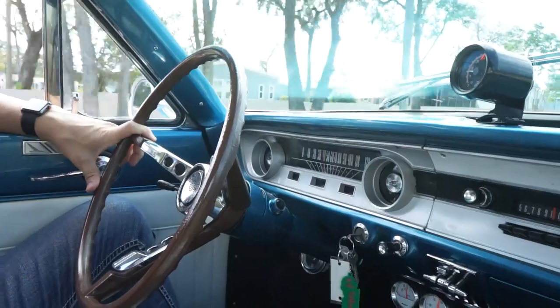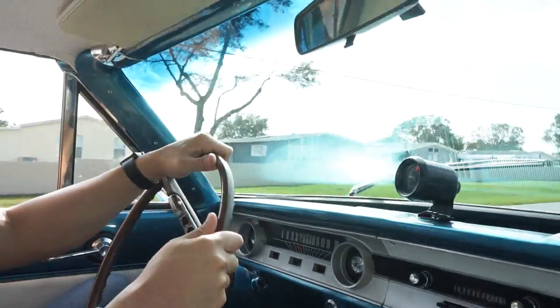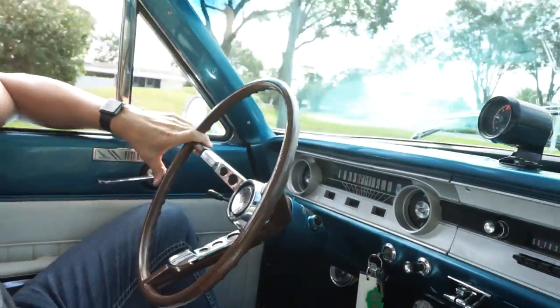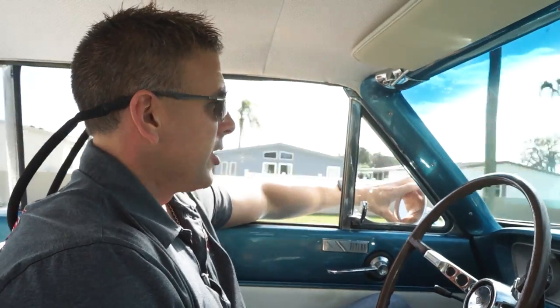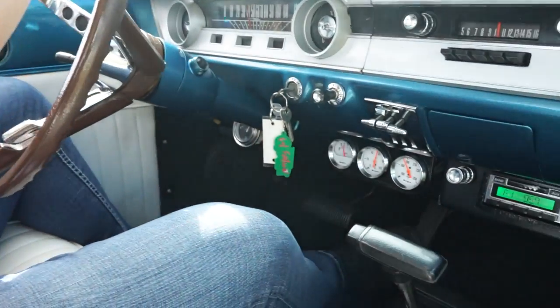Inside our 64 Falcon, speedometer's functioning, it's accurate. There's some play in the wheel, it's no power steering. The response in the steering, however, is pretty good. Same thing with the brakes. I can't show you the brakes right at the moment because I do have a car behind me, so we will show it to you at the traffic light. At the very least, we'll have to slow down to make the turn, but if not, stop completely for a red light. But temp's good, 190, right about where we should be for a 302.